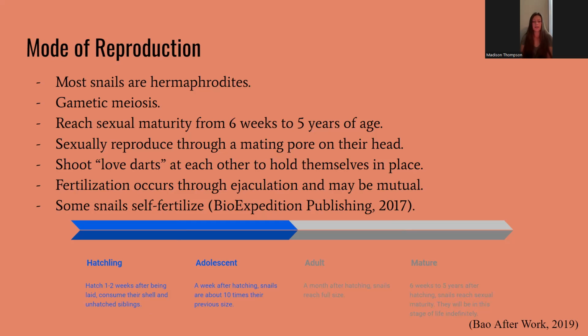They then reach their adolescent stage about a week after hatching, and snails are about 10 times their previous size after this. It's important that they grow quickly because it makes them less likely to be stepped on or consumed. They reach their adult stage about a month after hatching, and they are then at full size. And they reach their mature stage where they reach sexual maturity, and that's when they'll begin to mate.